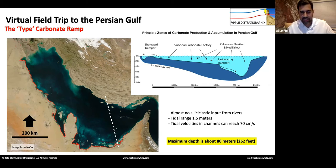The hashed line that you see extends from the Arabian side to the Iranian side. So we're going from the United Arab Emirates towards Iran, towards the Zagros Fold and Thrust Belt. And that's what you're seeing towards the right. That's a cross section by Chris Kendall.